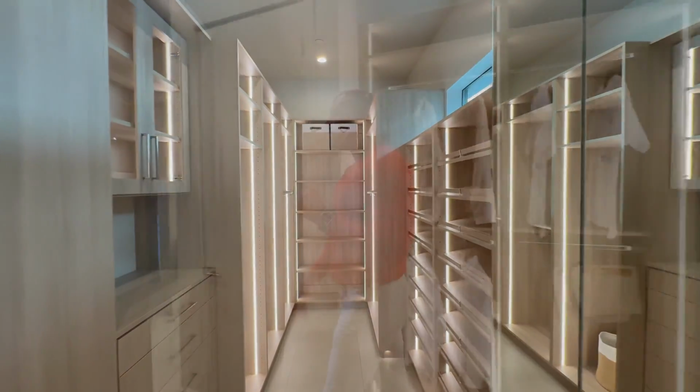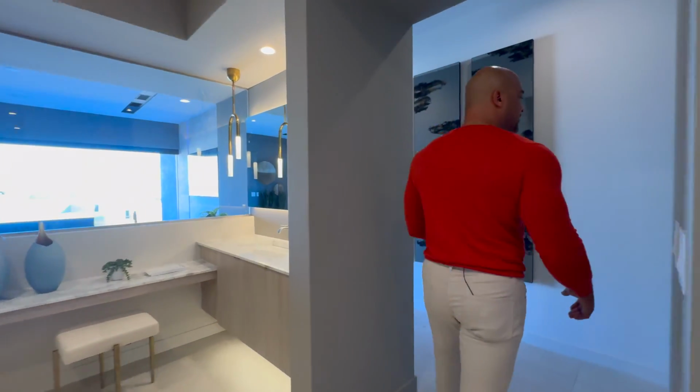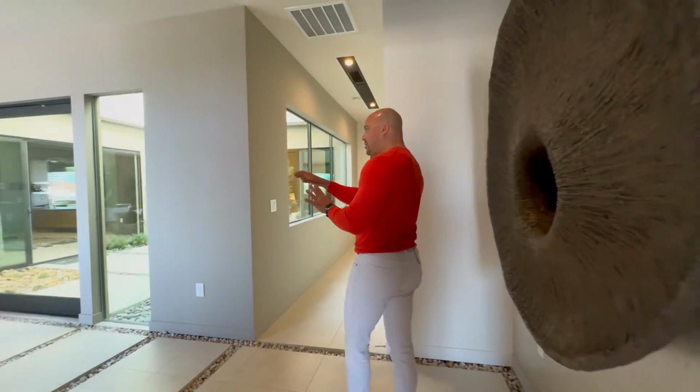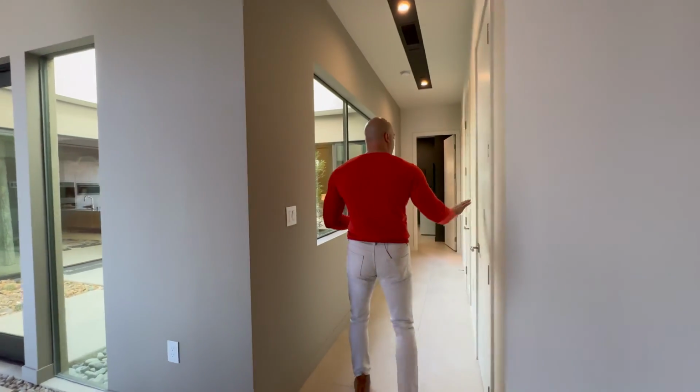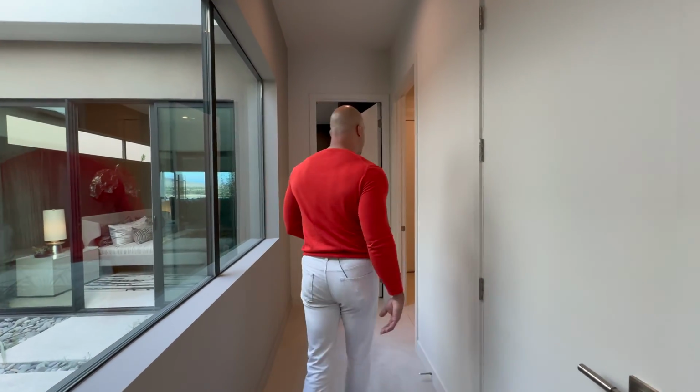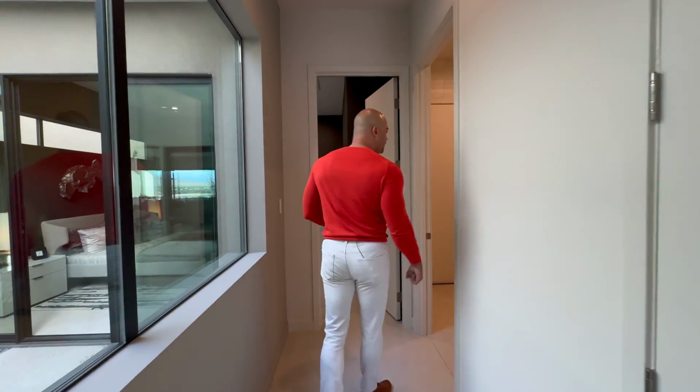Okay, guys, we have now seen the entire primary suite. Let's start checking out these secondary bedrooms and see what else is lurking, because there are a few other neat little items throughout here. So again, we're back to the entry over here to your left. As we come down here, this closet houses the brains of the home, so your automation function, etc. We have another HVAC closet.